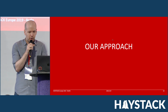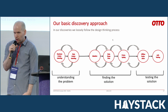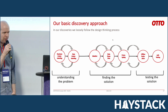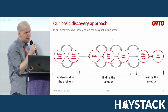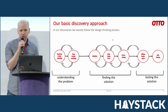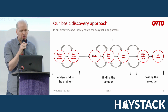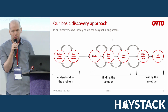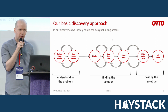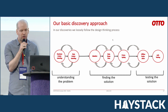Now we will talk a bit about the approach we took to build this solution. And first, I'll explain how we do discoveries at Otto. We roughly follow the design thinking process. So we have three phases. The first one is understanding the problem, then finding the solution, and in the end testing the solution. Understanding the problem starts with a business understanding of the problem. That's roughly what I just told you. You think about what is the problem, what are the details of this problem, how is it going to affect the user, and really define some KPIs.